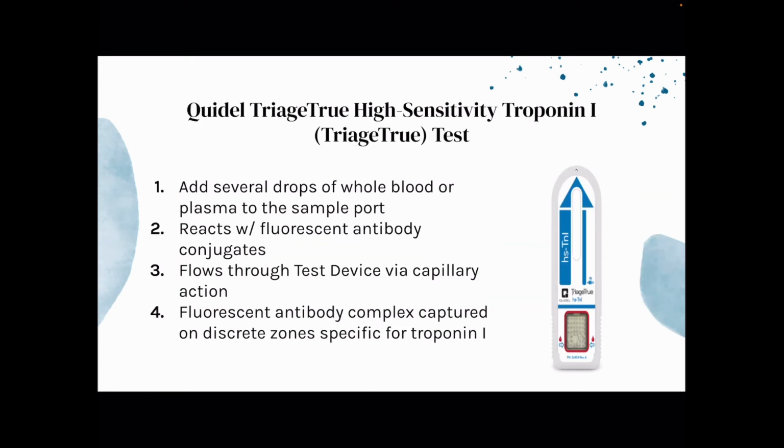Alright, so now looking at the triage-true test. A few drops of the patient's blood will be added to the sample port of the test device, which is shown on the right, and is a component of the overall triage-true test. The troponin in the blood sample will react with antibodies, leading to the formation of the antibody-troponin conjugate. The conjugate will flow through the device through capillary action and will be captured in a discrete zone meant specifically for the troponin I conjugate.